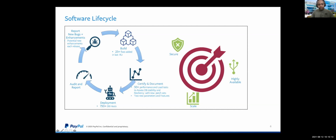I would like to highlight the database software lifecycle here, specifically for Oracle, and what we do. We do a few things uniquely, and there are several things unique in each phase of software lifecycle management. Ultimately, our goal is to create a secure and highly available environment. There is no room for any downtime, and we should be able to scale. There should not be any performance bottlenecks, so all our software should be powered with all the performance fixes from the vendor and also things engineered by ourselves. That is our target.